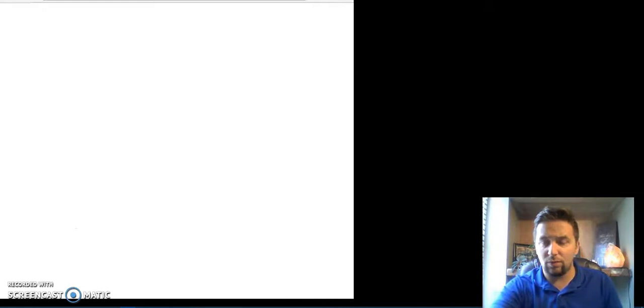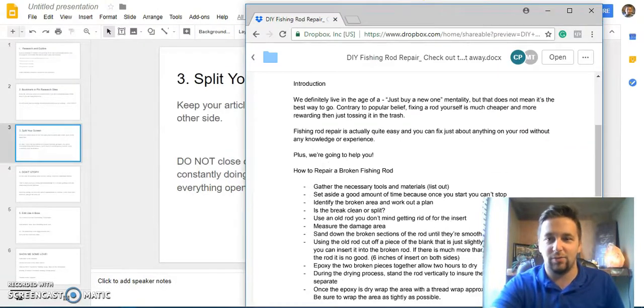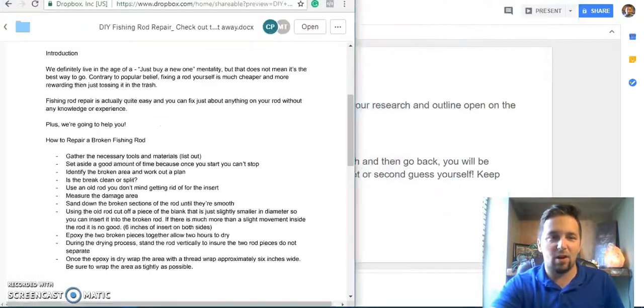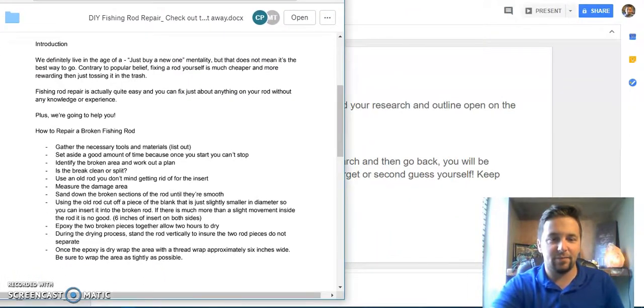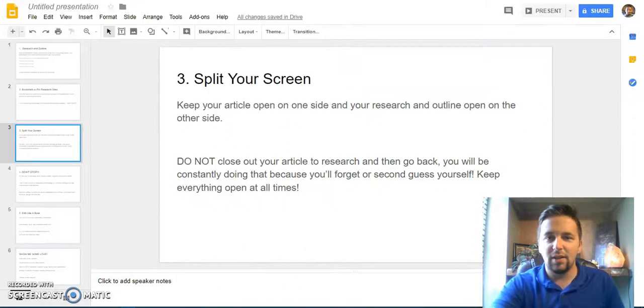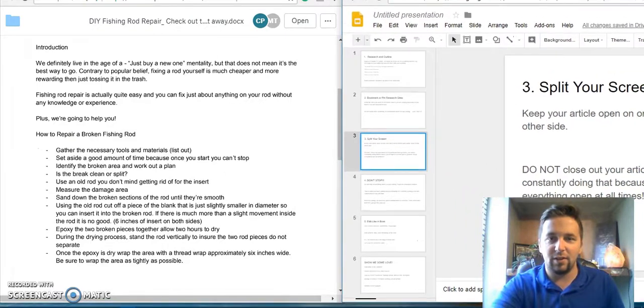Alright, so you want to split your screen. This is something that I do because you cannot be constantly switching screens. That's going to kill you. So let's say this is my article. I'm going to put this over here. Okay? And then this is my research. And I'm going to put this over here.